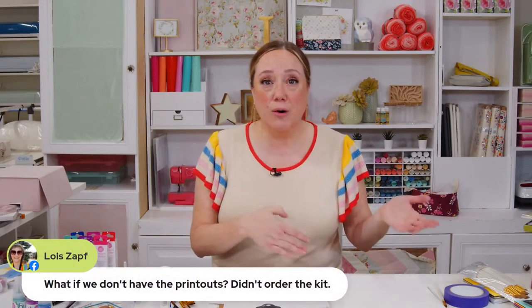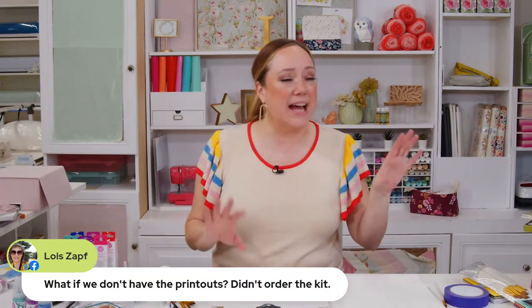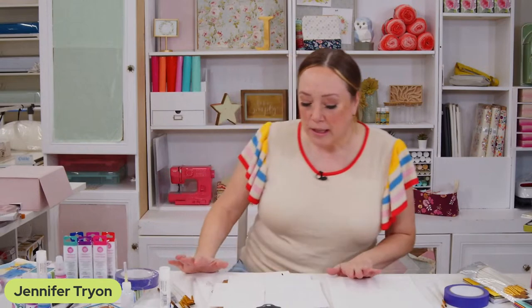What if we don't have the printouts, didn't order the kit? Well, Lois, you can either order the kit, or like I said, you can go to the link. We can put up the link again now. Or the link actually came in your email because you have to register for the class, which I believe you did. There's a second email that went out tonight, right as this was starting, and that has the link to the resource page and you can download the printouts.